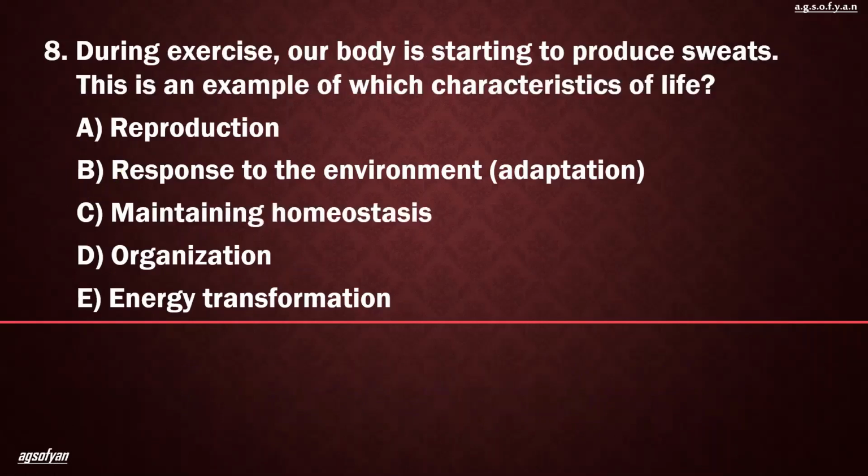Okay, how about the next one? During exercise, our body starts to produce sweat. This is an example of which characteristic of life? Is it E? No. Remember, when our body temperature is increasing, we have to make it balanced. So we produce the sweat. So this process is called what?